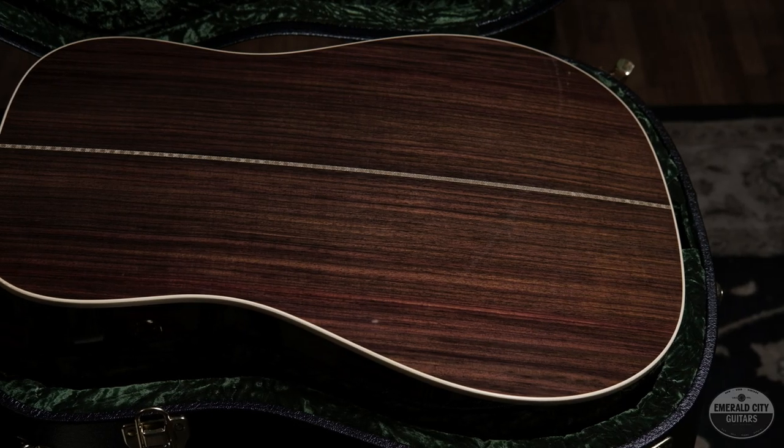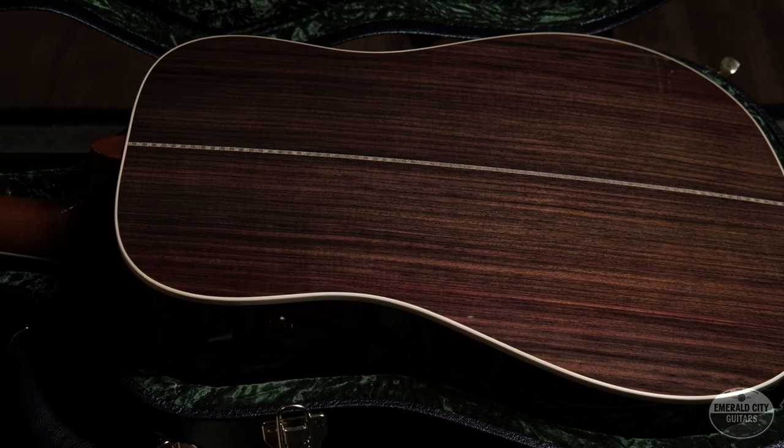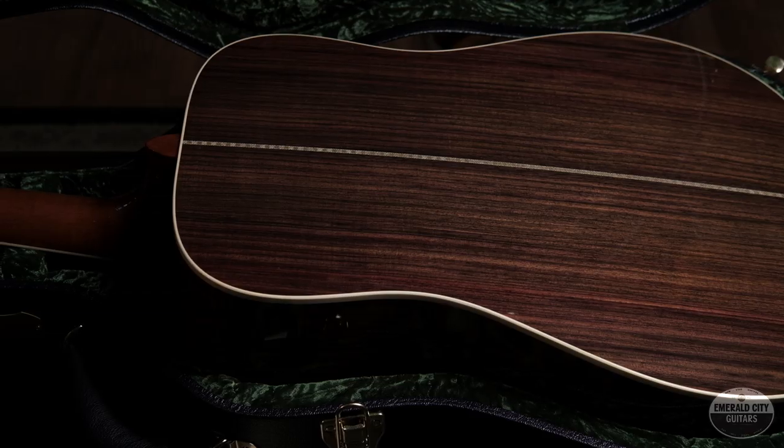I first ran into his guitars about 10 years ago. A couple of my customers had purchased his guitars and brought them in to show me, and I was blown away. And this guitar is no exception. It's just an absolutely full sounding, balanced instrument that just really projects as well as any guitar in the shop right now, and we have some great ones.